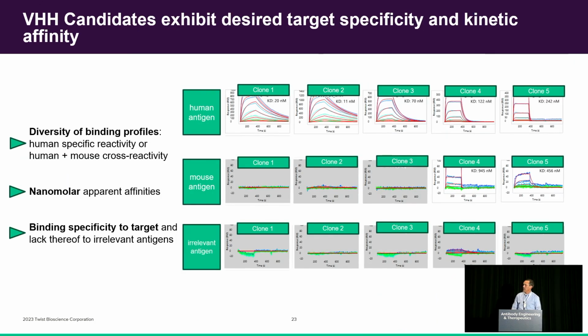And then once we reformatted them to VHH-Fcs, we saw a really nice specificity profile from high affinity binders to weaker binders. The phage display process enabled us to find a broad spectrum of different affinities. And the customer actually wanted to have this because they wanted different levels of affinity against their target, where they could play around with both the epitope as well as affinity as they were building a bispecific.